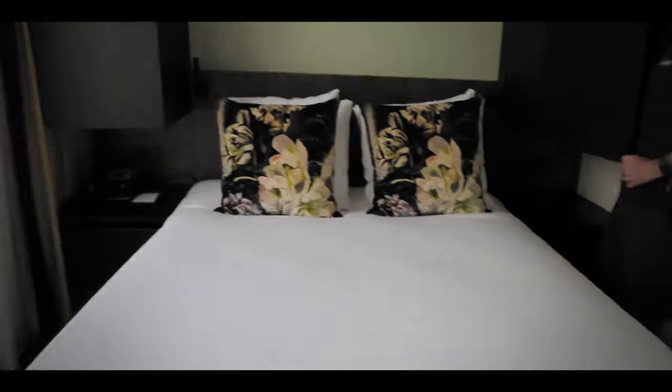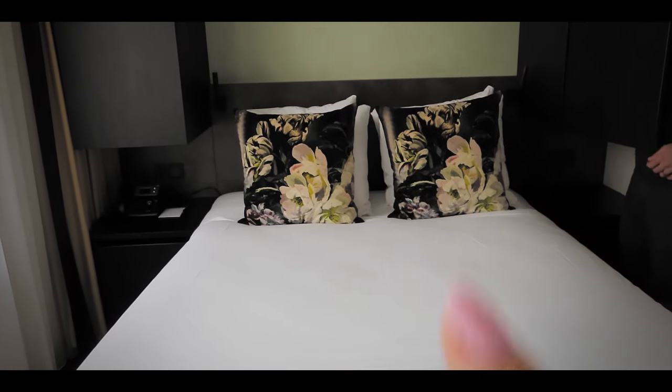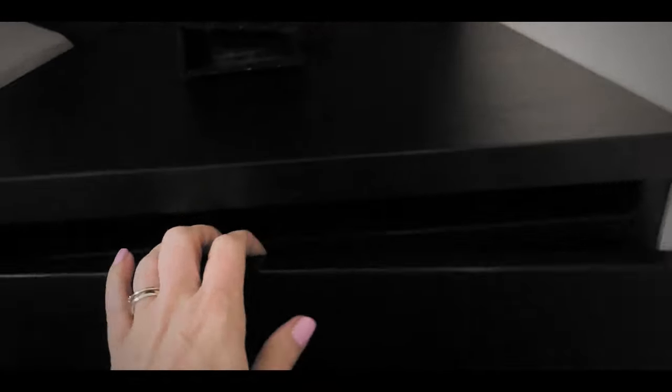Let's pan around. Bed is so cute and those pillows are lovely. We've got free slippers. I love the use of space in this room. These storage cupboards are great and some fantastic towels. Another cupboard.